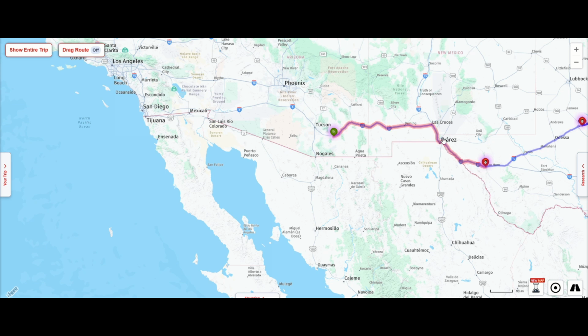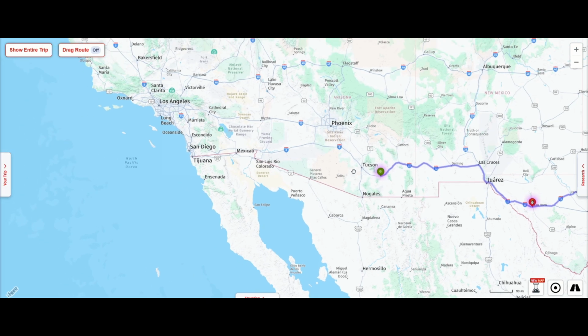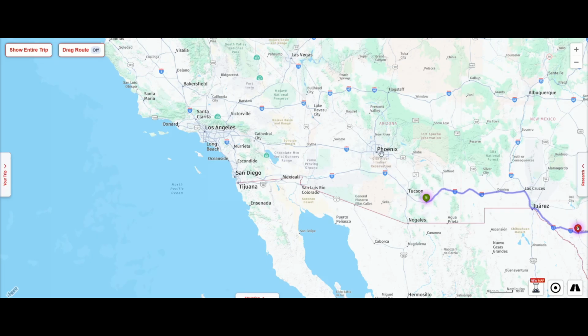We finalize our trip through Las Cruces on I-10 until we reach the Arizona border, where we overnight at 1,000 Trails Park in Benson, Arizona, until we make the final leg of our trip to Phoenix by the middle of March.